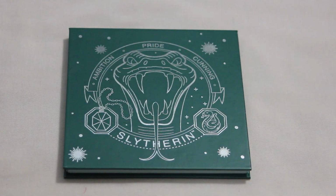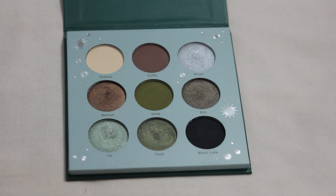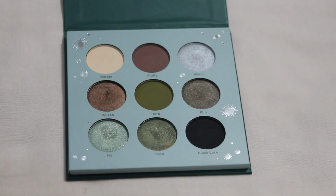Next up, we have my Ulta Slytherin palette. So here is this one and the inside. Some very nice colors in here as well. Definitely gonna gravitate towards the shade Moon right here. It's just a beautiful silver shade. So I am sure that one will be incorporated in some way in my look. But I really do love this palette. It's not one that gets a lot of love from me on a daily basis, but I am happy it rolled into this project.